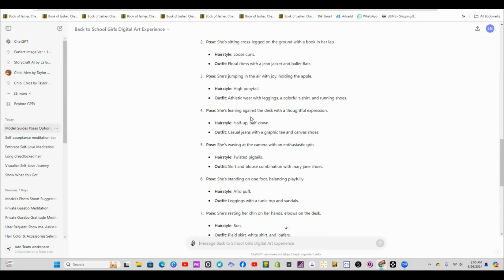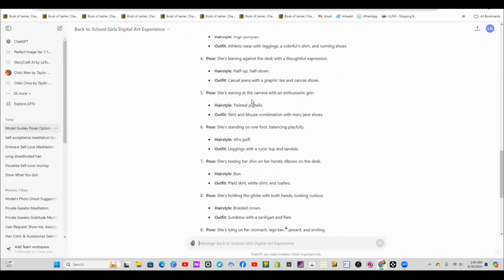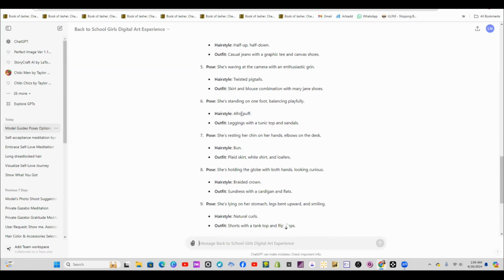Number four is she's leaning against the desk with a thoughtful expression. The hairstyle is half up, half down. Outfit, casual jeans with a graphic tee and canvas shoes. Number five is she's waving at the camera with an enthusiastic grin. The hairstyle is twisted pigtails. The outfit is a skirt and blouse combination with Mary Jane shoes. Number six, she's standing on one foot, balancing playfully. The hairstyle is an afro puff. I rock rough with my afro puff, rock on with your bad self. The outfit is leggings with a tunic top and sandals.